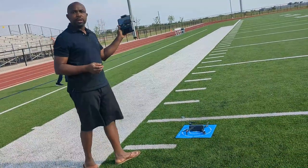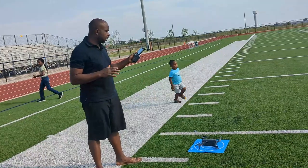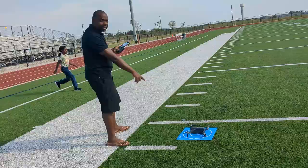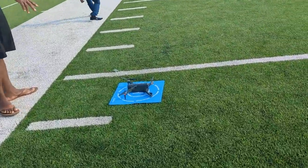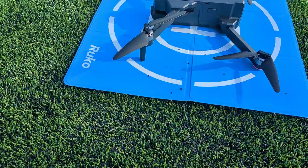All right, so the remote control is on and it's connecting. It takes like 50 seconds. If you can see, the light is blinking, trying to show the connectivity. Yes. I think once it connects, it will show blue.